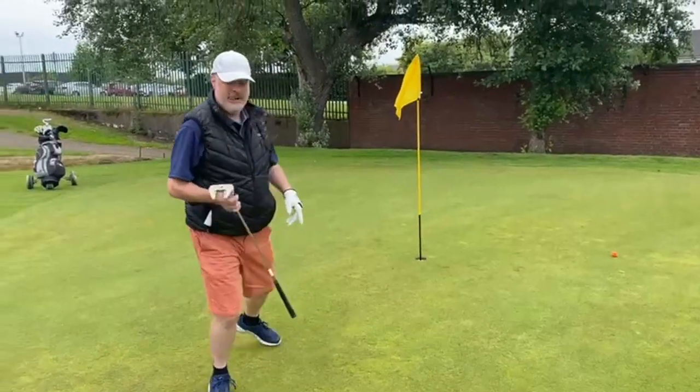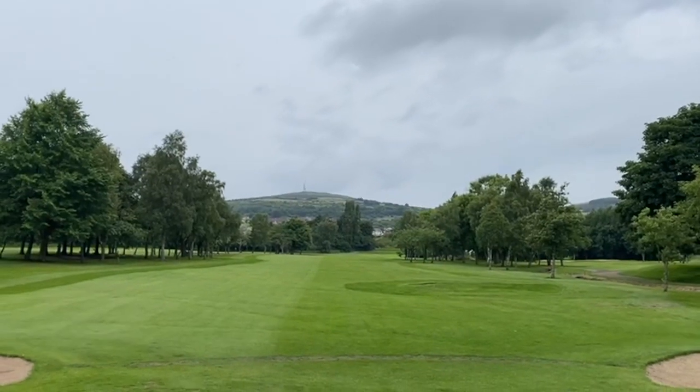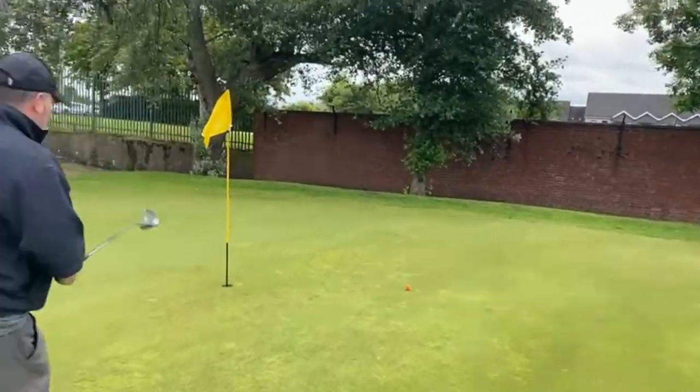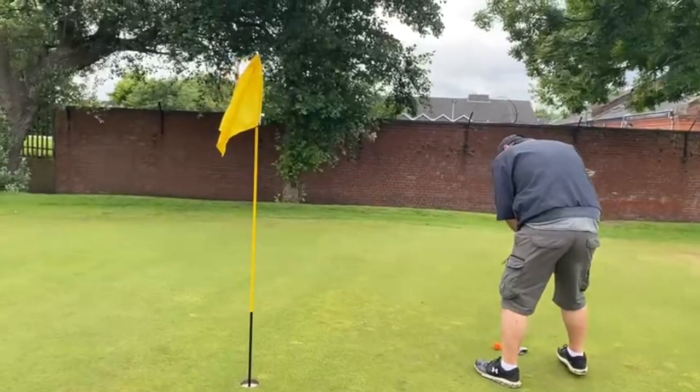Nice putt. This is Cave Hill, Black Mountain. Another hidden gem here, Cliftonville Golf Club. It actually calls itself a hidden gem on their website. I know we call some of them hidden gems, but as you'll see here, Paul is putting on a difficult green.